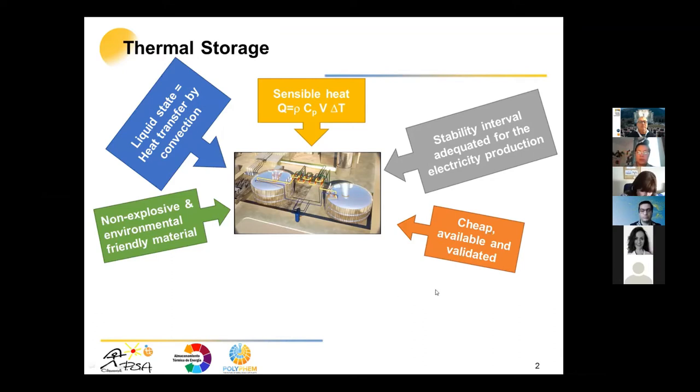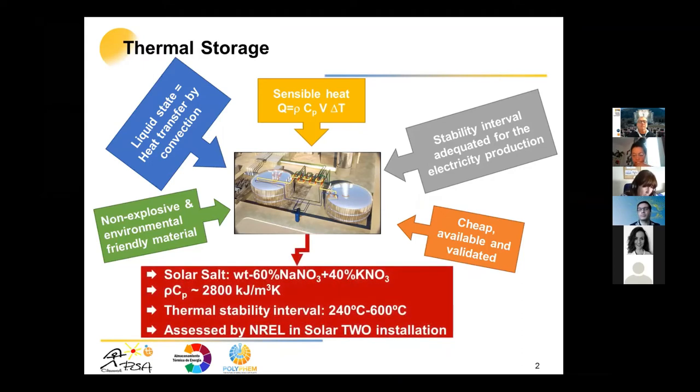So the material we normally use in commercial CSP plants as storage medium is what we call solar salt. Solar salt is a mixture of nitrates, sodium nitrate and potassium nitrate. Of course, they are in liquid state. So this is also why we call them molten salts, but commercially it is always this mixture with this composition.